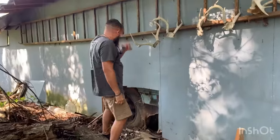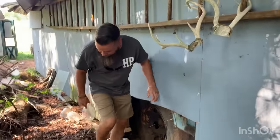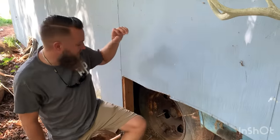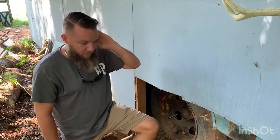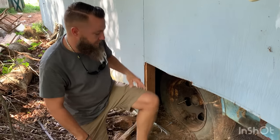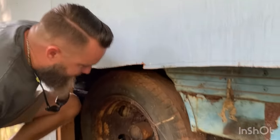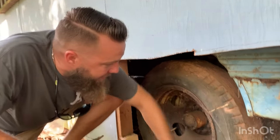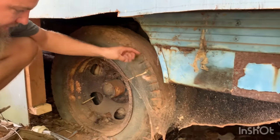All right. Here's what we got so far. We got access to the back side. We got front side pretty much opened up, ready to go. Now we got to get over here and access these tires. Come take a look. Looks like both of these are good and flat, but the whole thing is jacked up on this big, it's like old telephone poles, what it is.